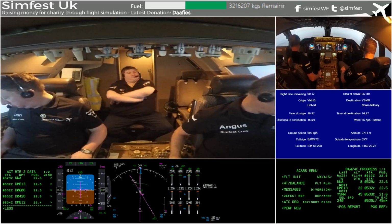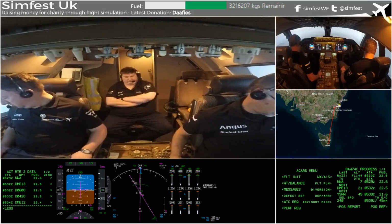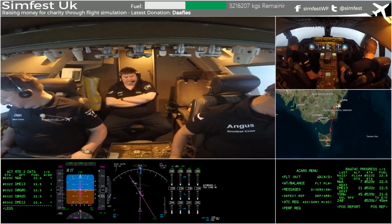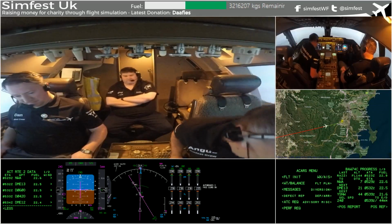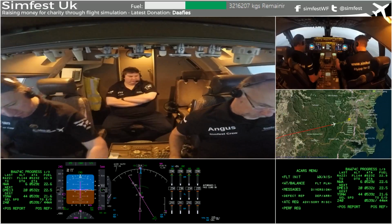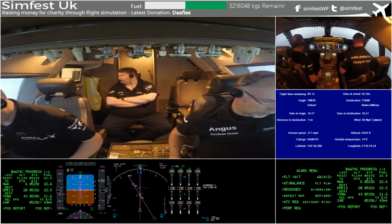Now, traffic, Speedbird 47 Charlie out of 8,200 for 5,000. Planning overhead the field, November Whiskey Alpha full procedure for ILS runway 21, estimating final approach at 0539. Speedbird 47 Charlie 747.